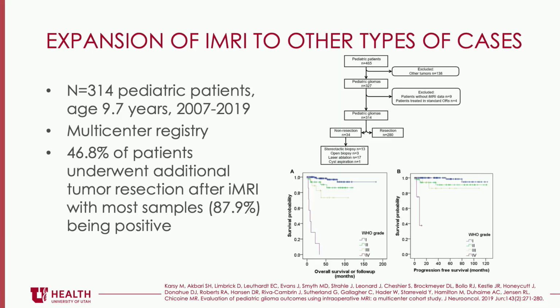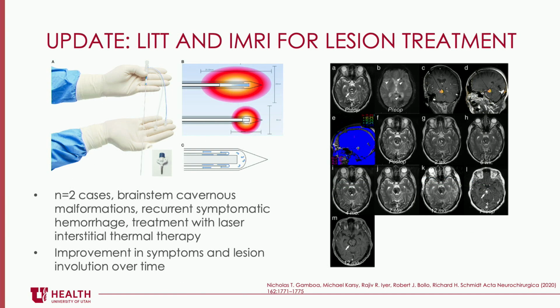And with intraoperative MRI, it's certainly expanded to other cases. This is a study we published, a multi-center study of 314 pediatric patients who underwent treatment using intraoperative MRI. 47% of patients underwent additional tumor resection after intraoperative MRI use, with over 88% of those samples being positive. Basically meaning you can stop a surgery earlier, you can get a scan, you can see if there's ability to take out more tumor if you can do it safely. So just an example of some surgical intervention.